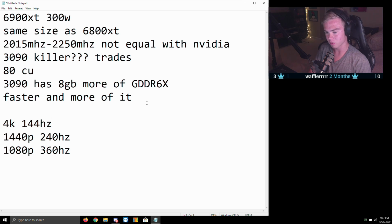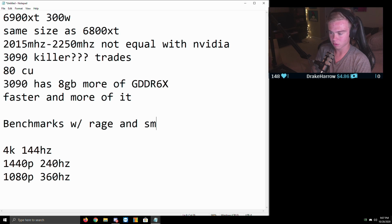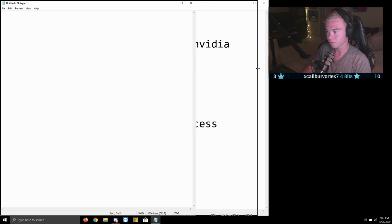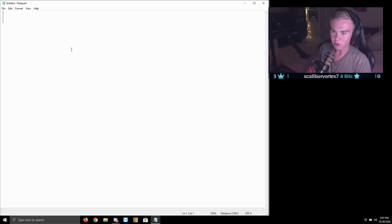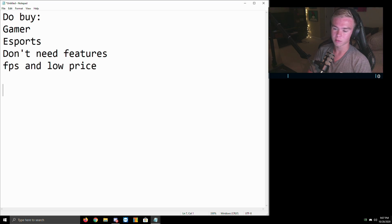And then I thought it was important to say benchmarks with Rage and Smart Access. So now we're going to talk about when you should and should not buy it. We'll go over do buy. So do buy this card if you are a gamer, esports, don't need features, just really want FPS and low price. That's all you need it for.